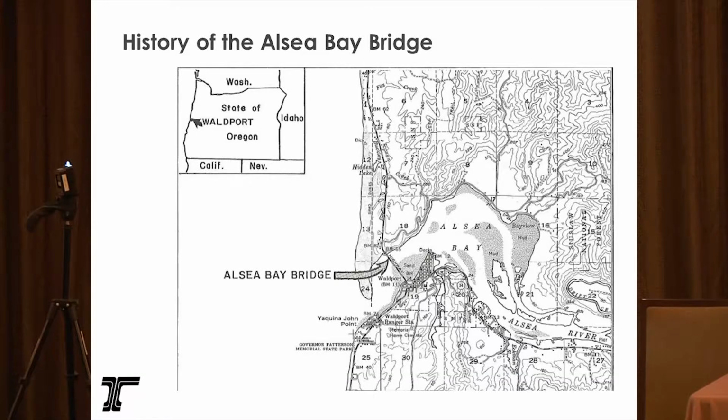Here's a map of where it is. It's kind of in the middle of the coast. It's very close to the ocean, but all of them are. There's this sand spit out in front. At the time that the bridge was built, there was no development there. There's now lots of houses. So it's a little bit more sheltered of a site than it used to be.